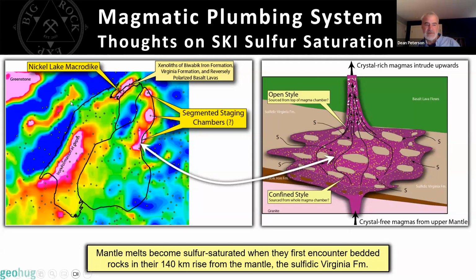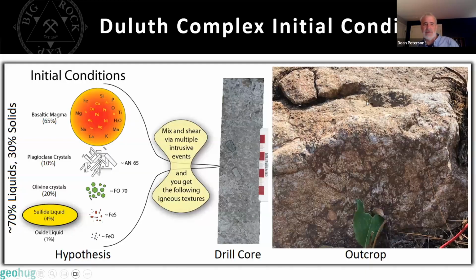This is where these intrusions that are now coming out of this system right here bring these sulfides into the South Kawishiwi Intrusion. It's like 5 or 6 billion tons of mineralized rock that we know there, coming out of things like these. And these might be where these are, right? We don't really know, but that's what we think. So for the Duluth Complex initial conditions, this is what I envision in here.